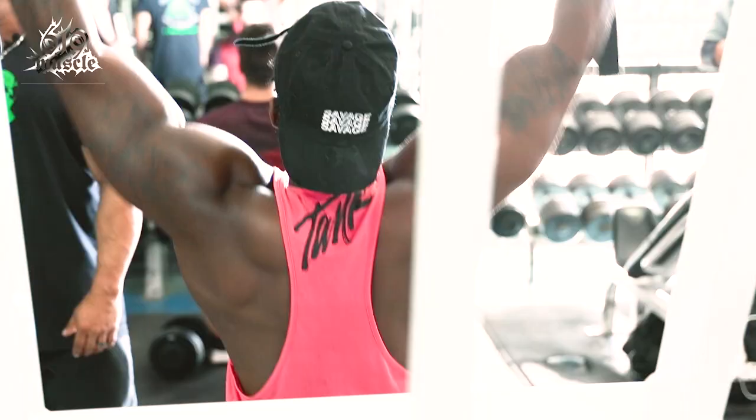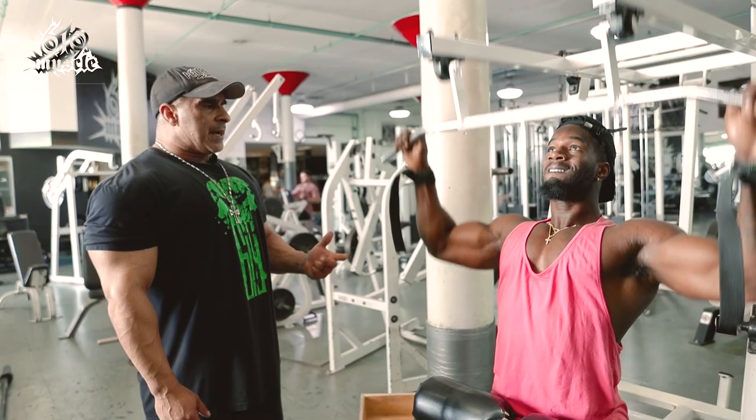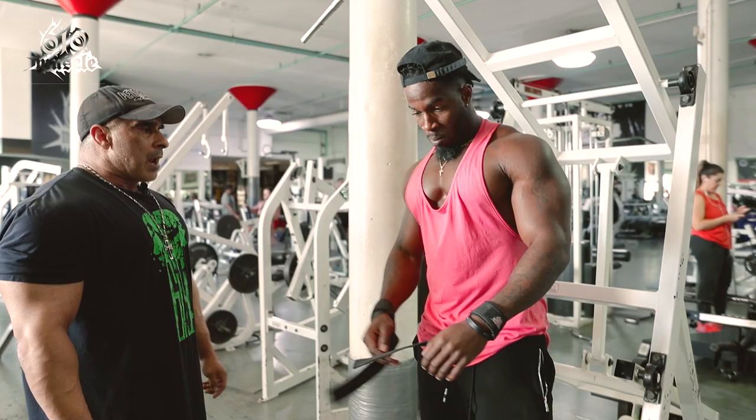Opening the chest, trying not to lean back too far from the thoracics down, but upward. They get a nice good expansion of the chest, which is going to contract the lats maximally, bringing back the scapula. All right, one more of those, high rep, and then we'll go.